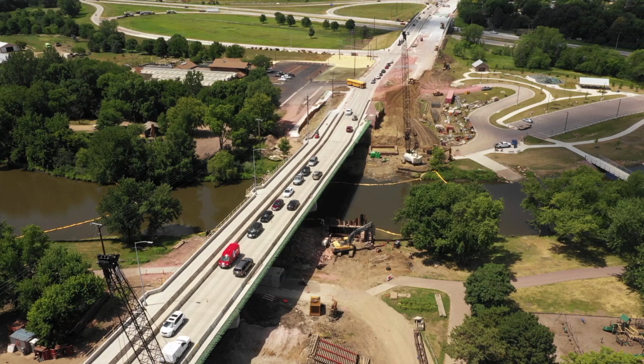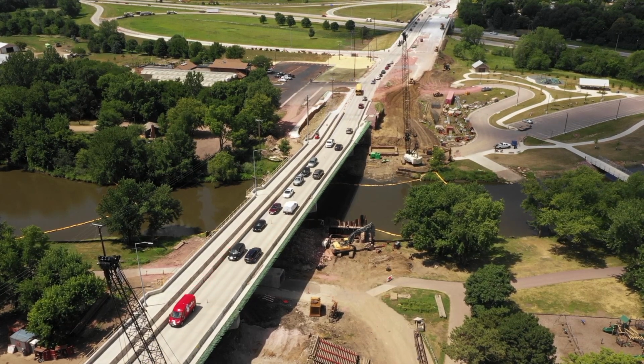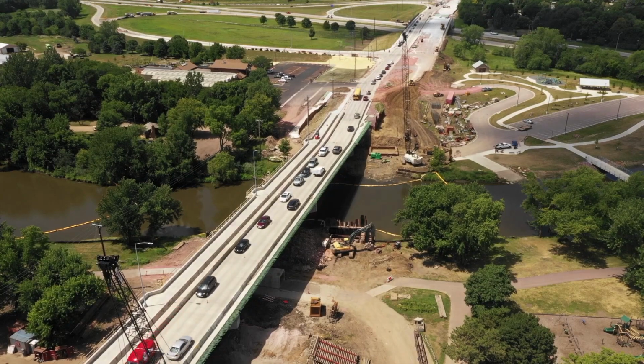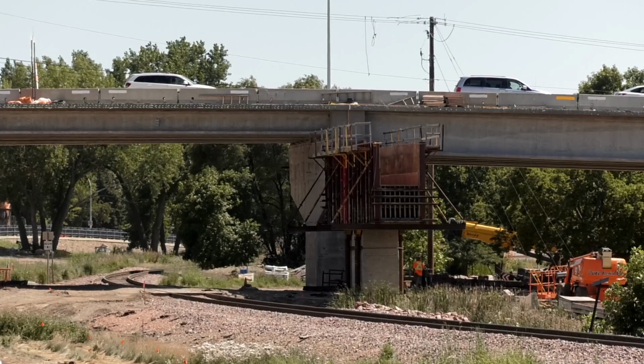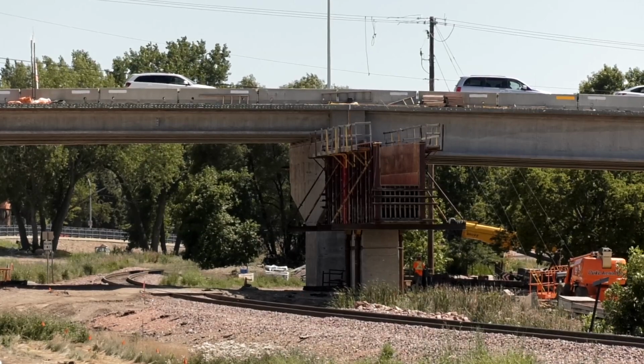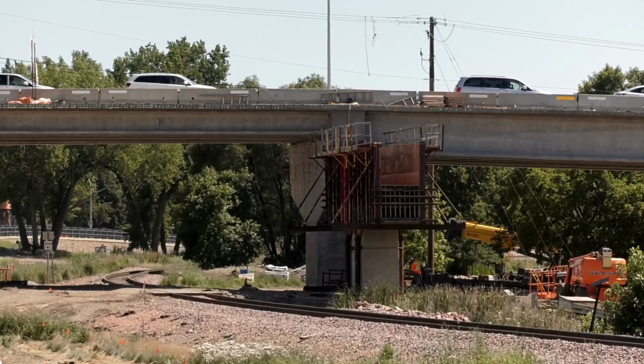If you haven't driven through the area, there are already bridge piers starting to go in and piles being driven. So are they halfway through the bridge improvements, or do they still have a lot to go? We still have quite a bit to go. However, the contractor is moving at a pretty steady pace.